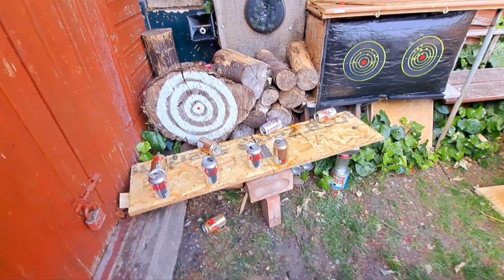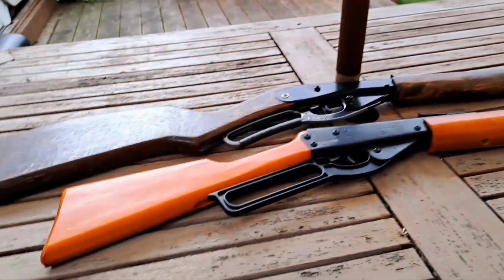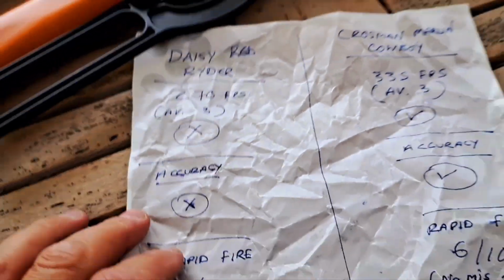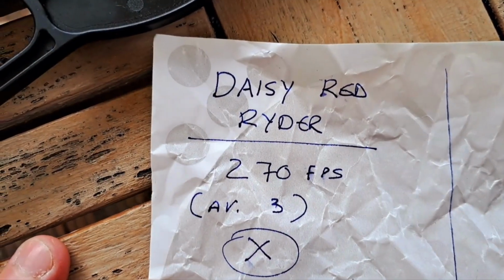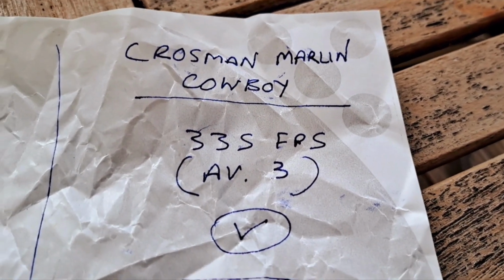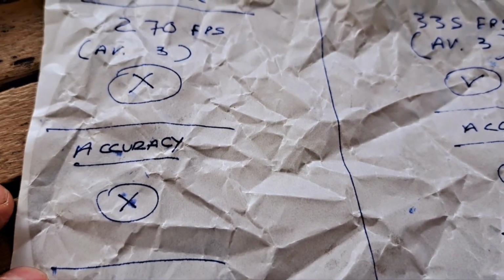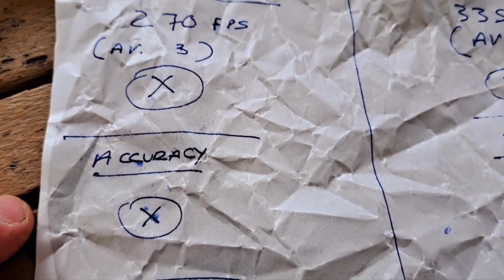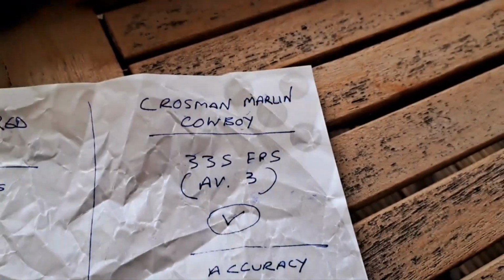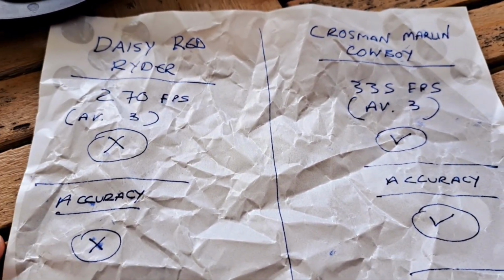All right. Well, we'll have a little tot up and see what the total results are. Now, this was a highly scientific experiment in lab conditions, and the results are in on this fantastic piece of scrap paper. So with the Daisy Red Ryder, we got 270 average feet per second over 3 shots. Oh look, Crosman 335 average over 3 shots. So Crosman got that round. Accuracy, I didn't bother counting the points, but we can clearly see that once again, unfortunately, Crosman, oh, I let the cat out of the bag, well, I say unfortunately, yeah, Crosman did beat Daisy. So 2 rounds to Crosman in the first 2 rounds.